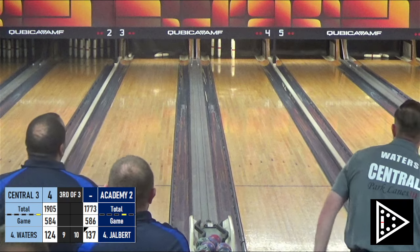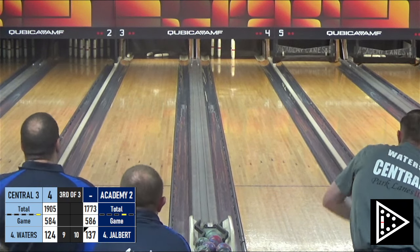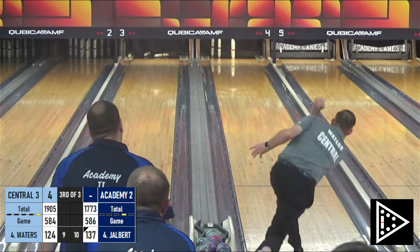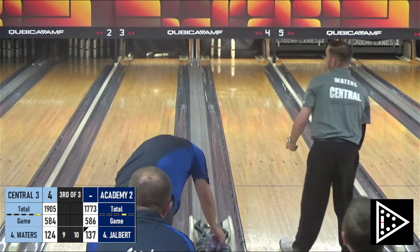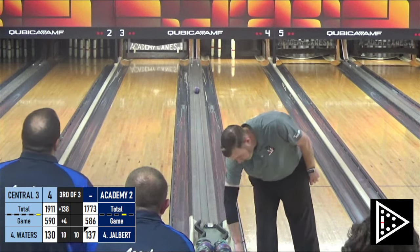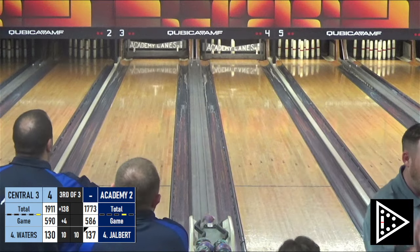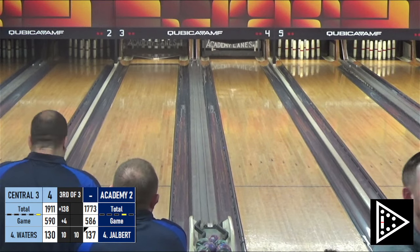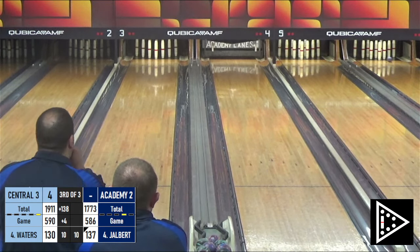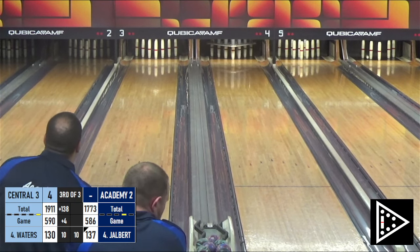And he will not have 400, but he'll have darn close to that. Waters has been going wire to wire, suddenly has a pinning problem, and he goes right through for a six. Suddenly, it's a true four-pin match, and Jalbert's going to fill to tell the whole story. Justin Waters ends up with 439.